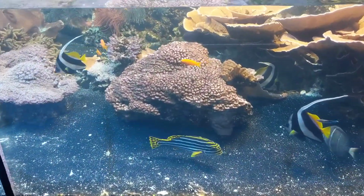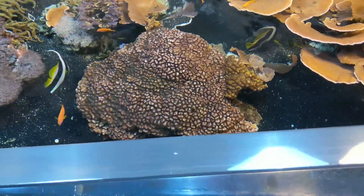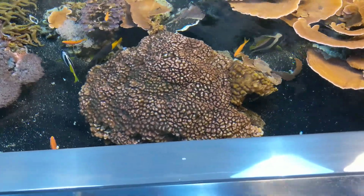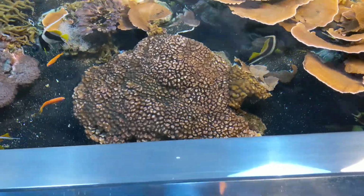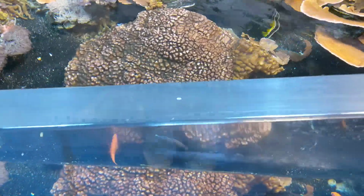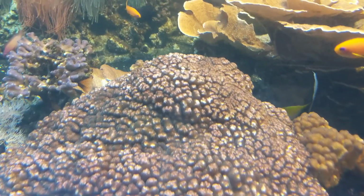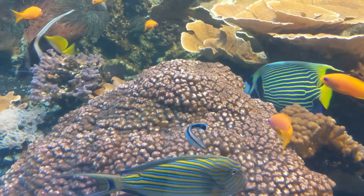This big Pocillopora was moved from one of our other live coral exhibits recently. It's probably about, again, 2 to 3 feet across, somewhere in that range. Really heavy coral, and it's done well. You can see there's kind of some white spots on top. That's some of the nipping that the parrotfish does.